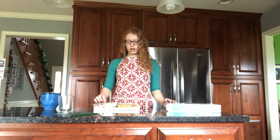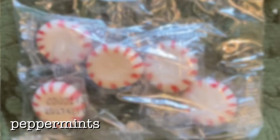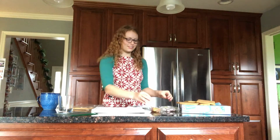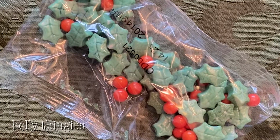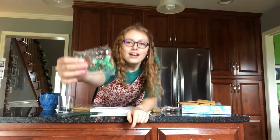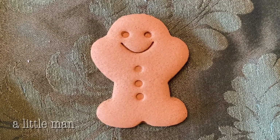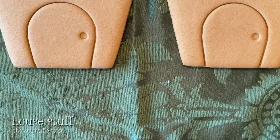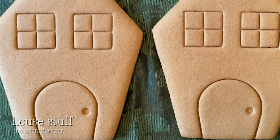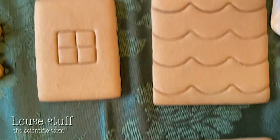I'm gonna win. On our gingerbread house, we have a bag of icing, a bag of peppermints, gumdrops, Christmas trees, holly thingies, scientific term for it. House stuff. Prove me wrong.